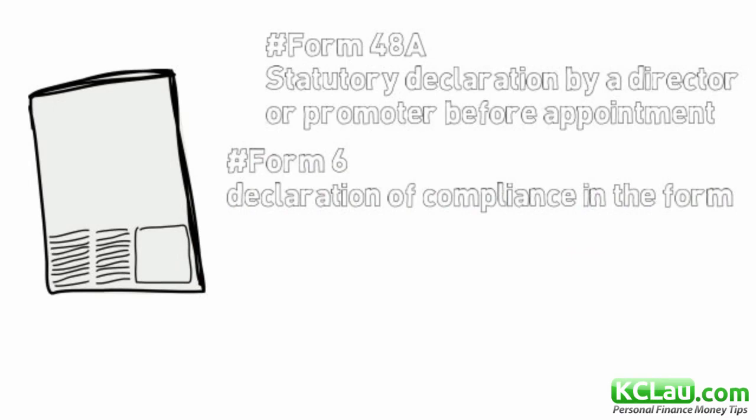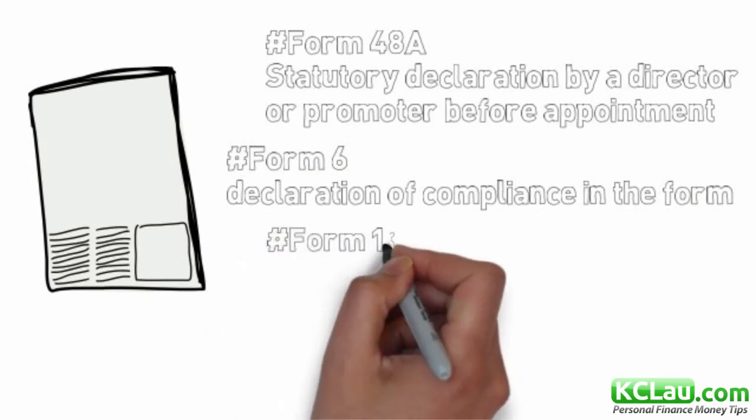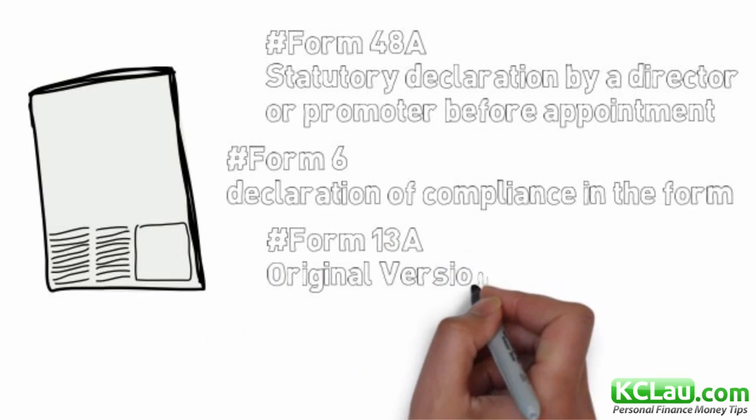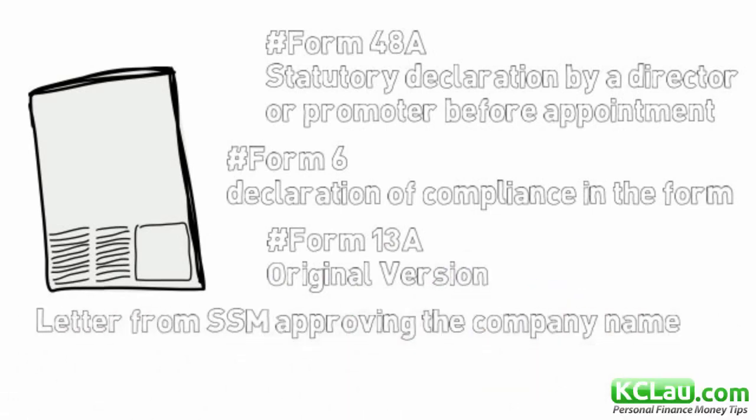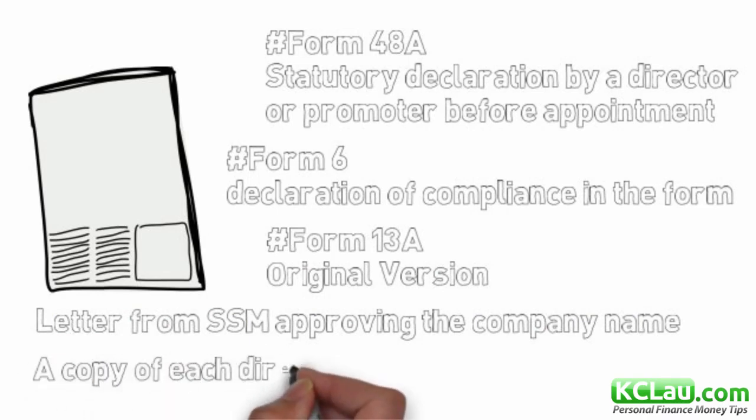Other than these, you'll also need to include the original version of Form 13A, a copy of the letter from SSM approving the company name, and a copy of each director's IC as well as the IC of the company secretary. All these must be compiled for submission. Together, these may be referred to as the incorporation documents.